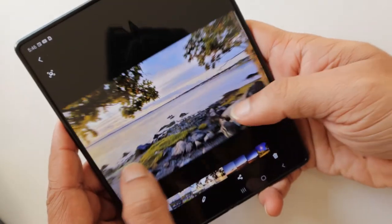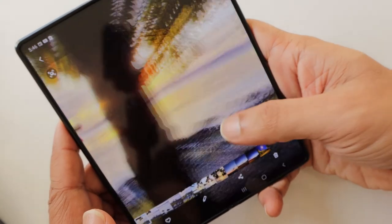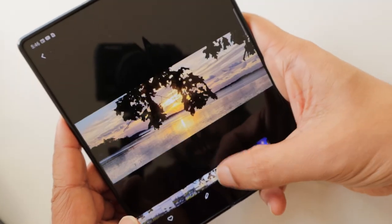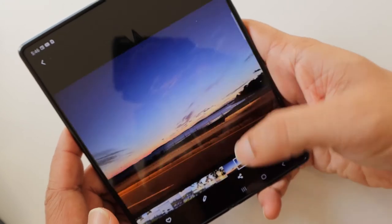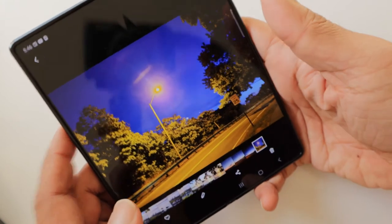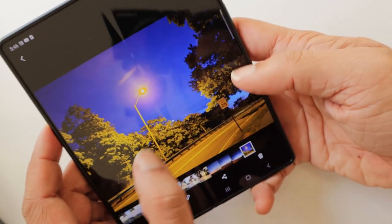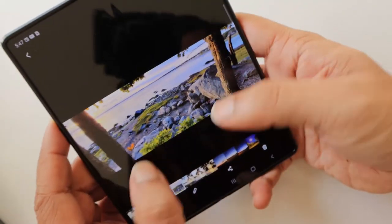But this doesn't mean that these sensors are bad. They are really great shooters, which can produce some great pictures and videos. Now with the more flexible hinge system, you have more ways to take pictures and videos. Now you can keep it on a flat surface and take pictures or videos without the support of a tripod.